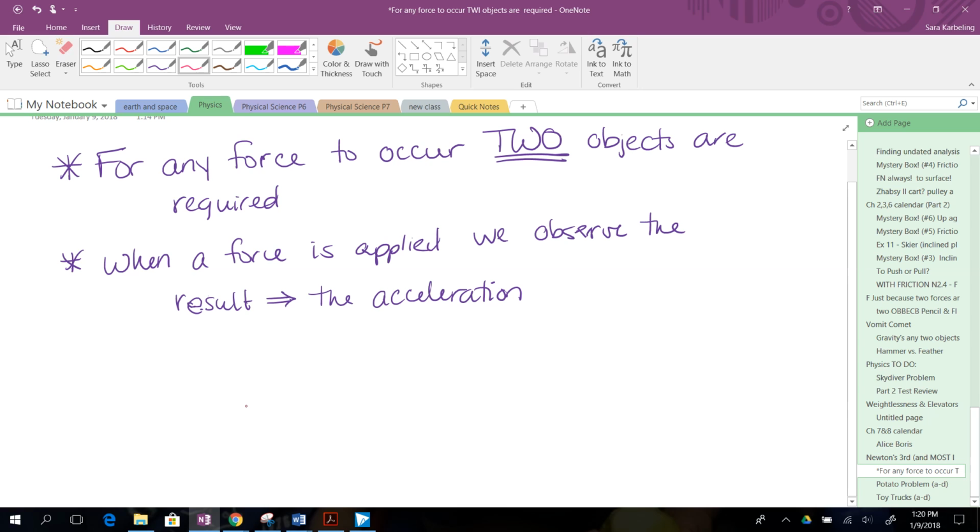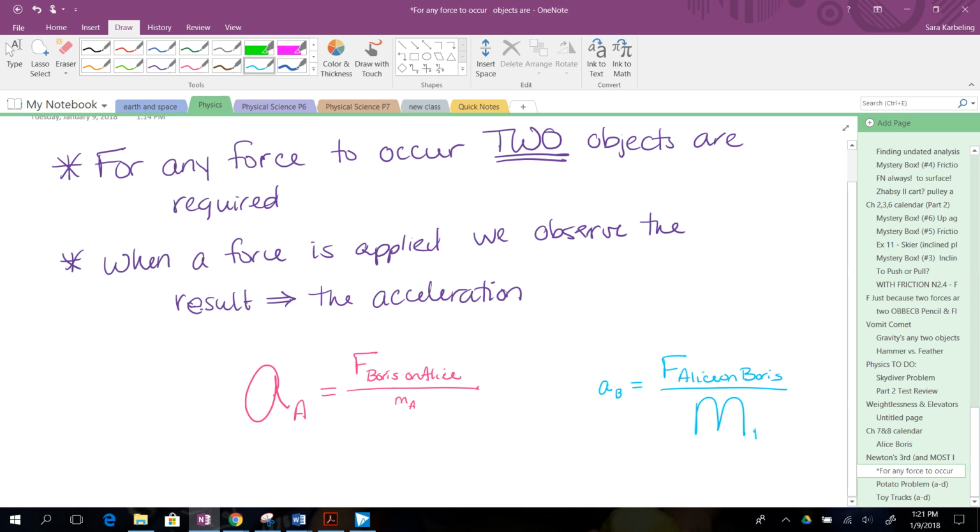So the acceleration of, I'm going to write that as a nice little A, of Alice is equal to the net force, or the force of Boris on Alice, divided by the mass of Alice. Okay? The acceleration of Boris is equal to the force of Alice on Boris divided by the mass of Boris.